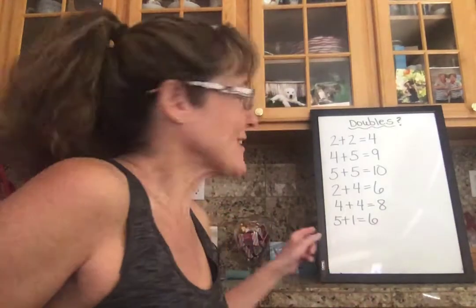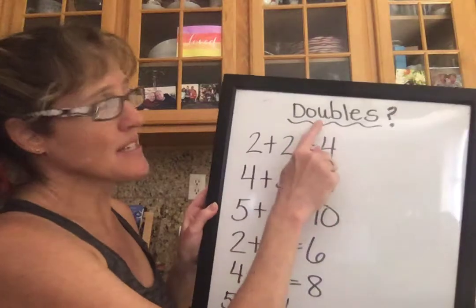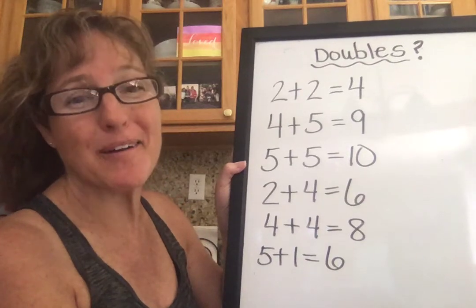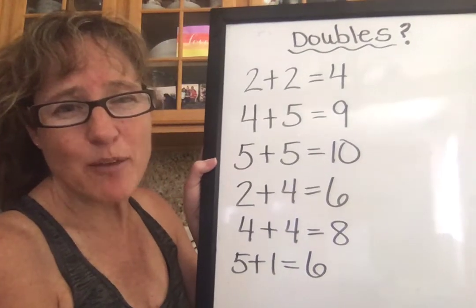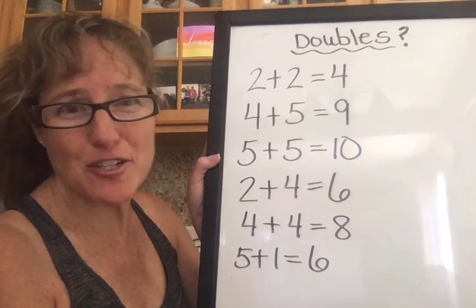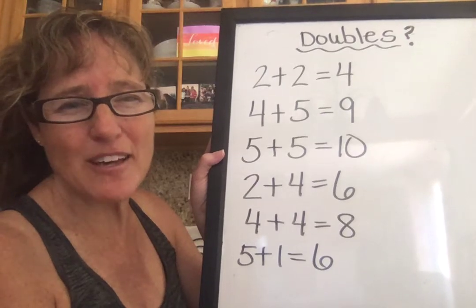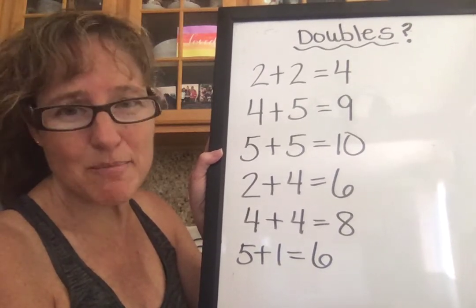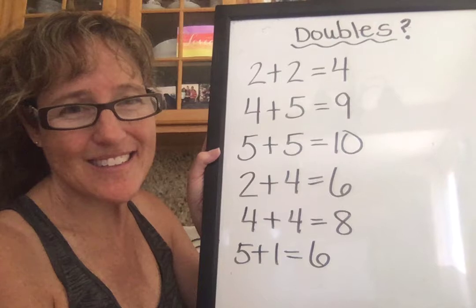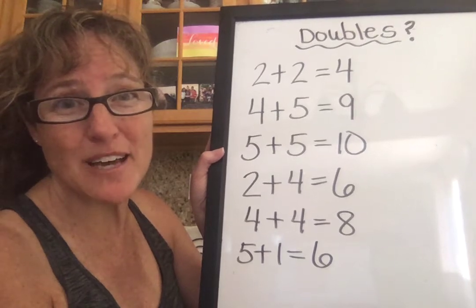I want you to look at the doubles facts that I have on my whiteboard right here. It says at the top, doubles with a question mark. Now, some of them are doubles facts and some of them are not. So I want you to look carefully and pick out the ones that are the doubles facts. You don't have to write anything down. If your parent is there with you, you can whisper to them and say, "Oh, I found the doubles facts," and tell them what they are. And I want you to be thinking about what makes it be a doubles fact. I'm going to give you a second to do that. You could even pause the video if you need a little bit more time.